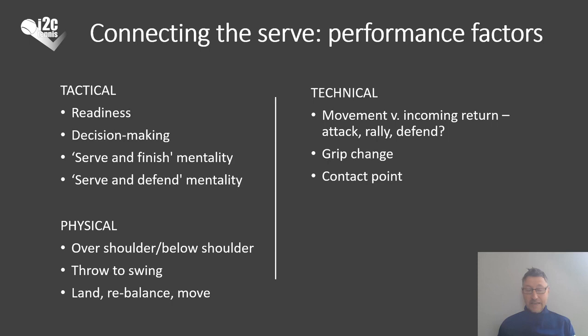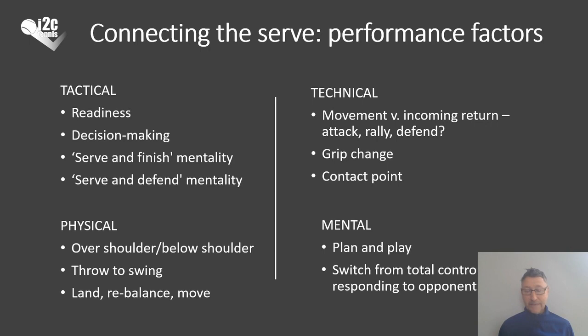on landing and regaining balance before they then push off and move in any direction to deal with ball three. So by putting ball three into play, or asking the servers to deal with ball three, we're putting quite a lot of physical demand on that practice just simply by asking them to hit ball three more often. And then from a mental point of view, there's the whole idea of planning and playing.